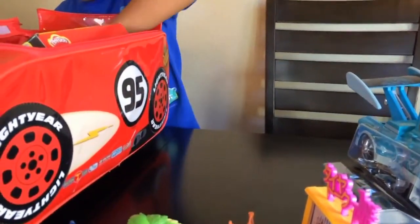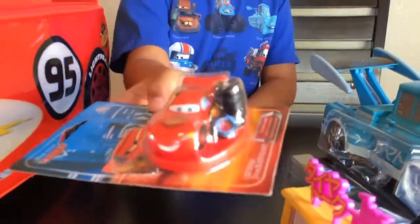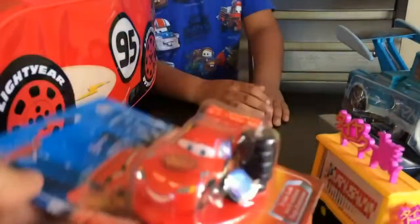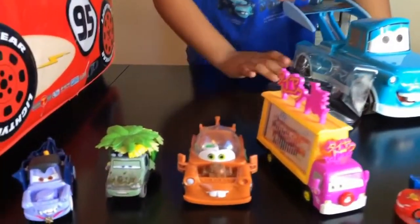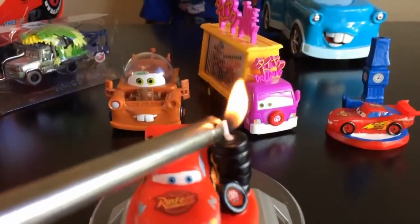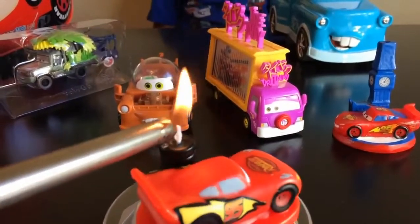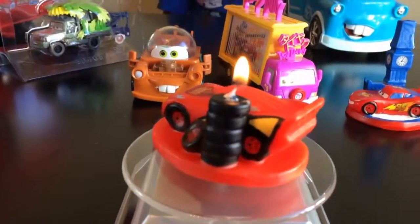We got this. Wow, that's an awesome candle. So let me light it up. It's a Lightning McQueen. I see it has lots of tires, you can see. So we're going to open it. We're going to light it up. Wow, and by this time you can also see all this. Okay, when you do this, make sure adult supervision is a must and don't try it yourself. Let your parents do this.